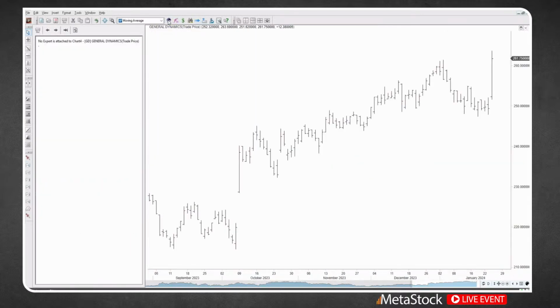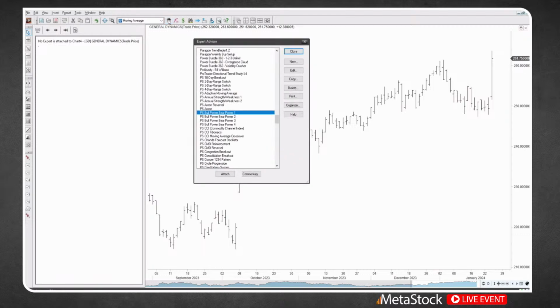To get a clean template for that, let's go back to our awesome Expert Advisor window here, and we'll look for the MACD. Let's see, it's right... I missed it.